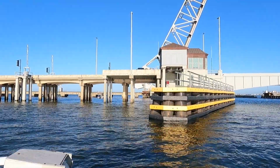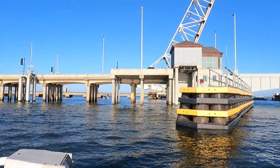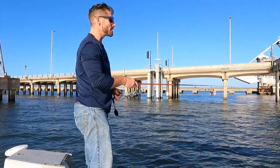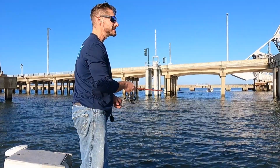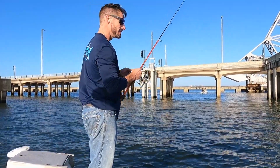All right, we have arrived at the lovely Highway 11 bridge. Gonna give this a shot. All right, the water's always about 10 or 12 feet here, so you just let it sink for just a second so it'll get to the bottom. And you can start jigging.